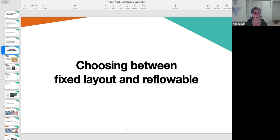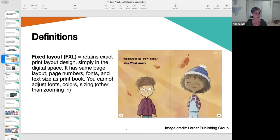So let's dive in. Let's start with choosing between fixed layout and reflowable EPUB. Many publishers only have experience with one of those ebook format types, so I'm going to start with some quick definitions so we're all on the same page.